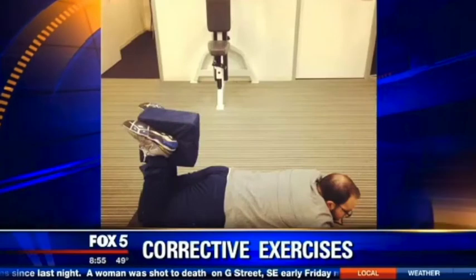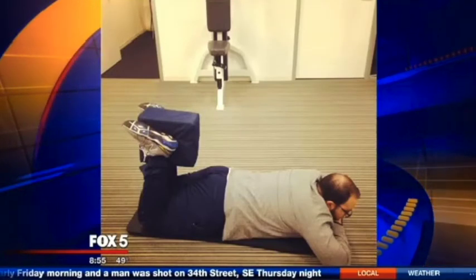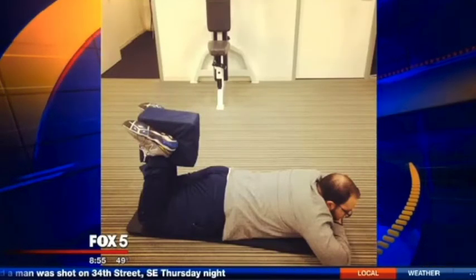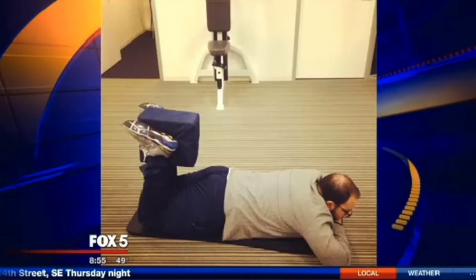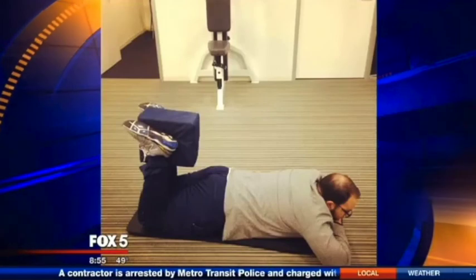Okay, so this one is a prone glute squeeze. You're squeezing that block between your feet. Yep, it's a little foam block, or you could use a pillow at home. You're making sure that your torso is completely flattened onto the floor, and you're squeezing that pillow while at the same time contracting your glutes in order to get the glutes to activate and fire.